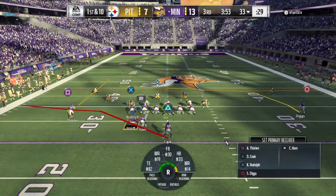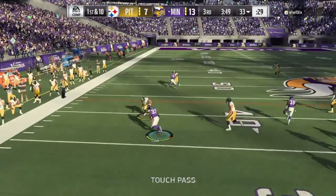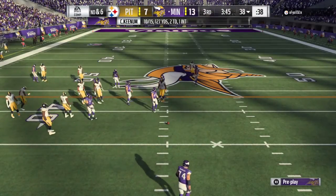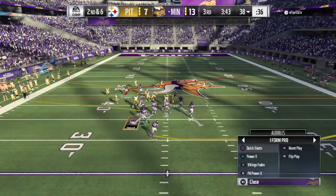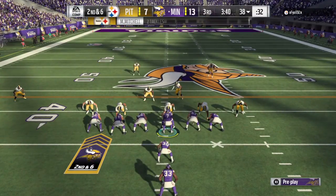Here we go now. Now it's Keenum here off the bootleg. Throw left side complete. That's Cook. And he'll be brought down shy of the 40 at the 38-yard line. A gain of 4 on the play, and that'll bring up second down.